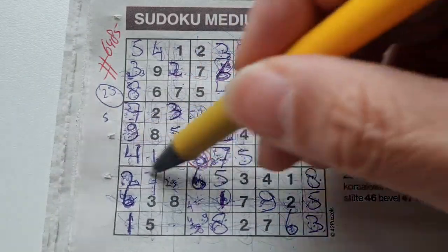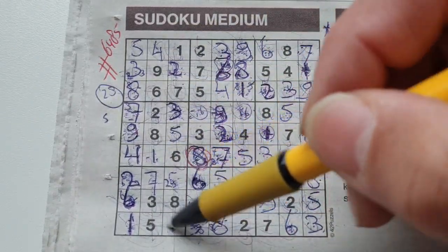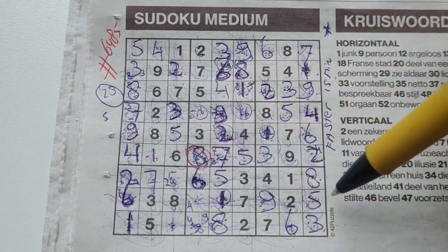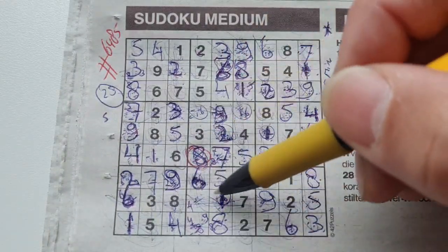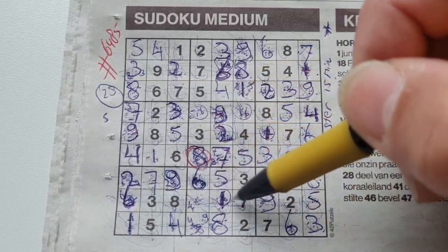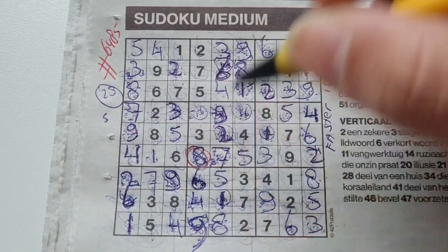Two numbers left in this big square. The 1, 2, 3, 4 is missing, the 5, 6, 7, 8, 9 is missing. 4 and a 9. We have a 4 in this row, no 4 there, 4 should be here, 9 goes there. Two missing numbers in this big square. 4 and 9. We have a 4 in the last row. No 4 there. 4 should be here. And the 9 goes there.